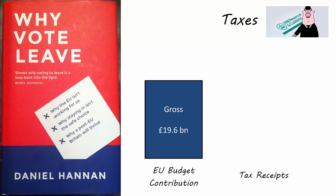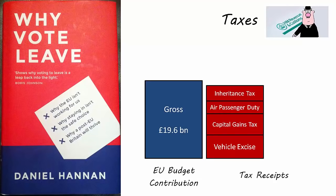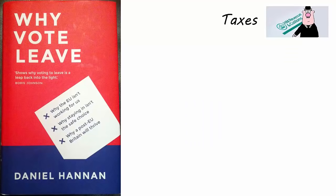According to the Institute for Fiscal Studies, IFS, it is equivalent to the combined revenue of vehicle excise, £5.9 billion, capital gains tax, £5.4 billion, air passenger duty, £3.2 billion, inheritance tax, £3.9 billion, and petroleum tax, £1.2 billion. To put it another way, it would allow the entire country to get a 71% rebate in council tax, which raises £27.6 billion.